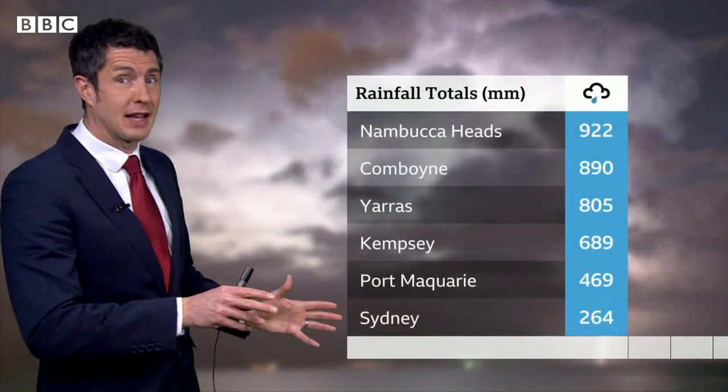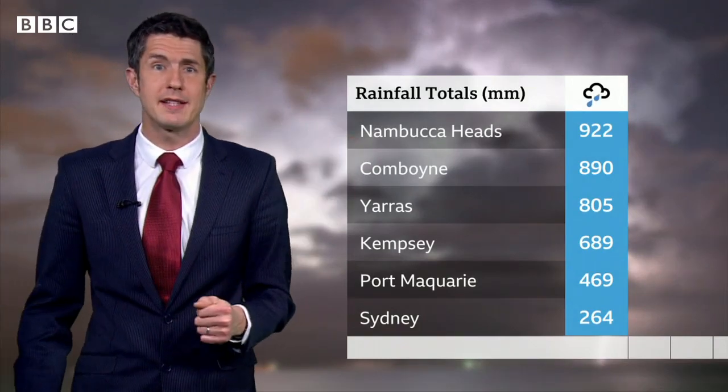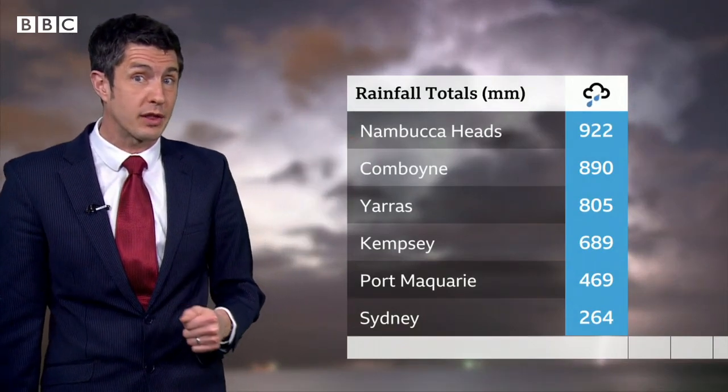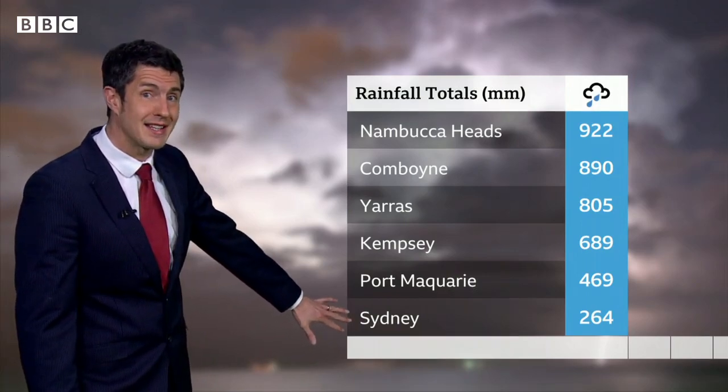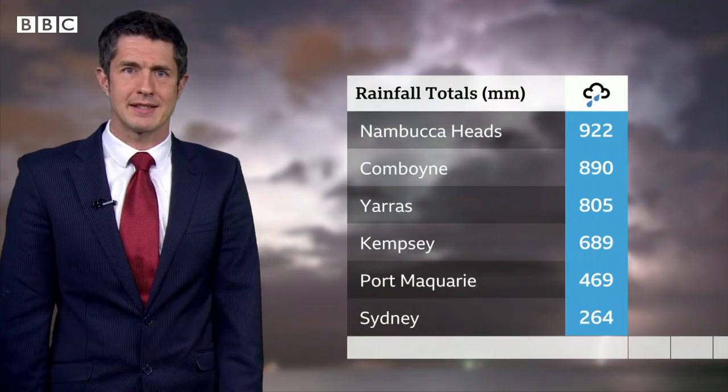Well, here's our BBC weather reporter Chris Fawkes with a look at the forecast in New South Wales for the next few days. The rain really started coming down heavily on Thursday last week, and since then some areas have seen over 900 millimetres of rain, so that's not far off a metre's worth of rain. Very wet as well in Sydney city centre with 264 millimetres over the last 7 days.